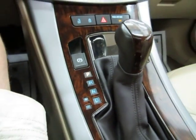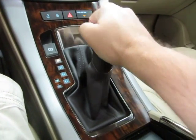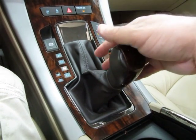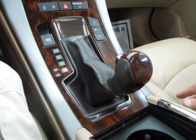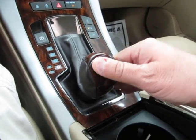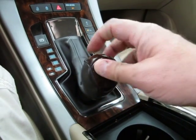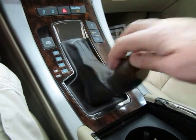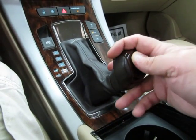So let's see here. We're in park, reverse, neutral, drive, and that's where you drive it 99% of the time. But if you want to put a little sport into it, you push the lever over and you can tap up or tap down to make it shift manually. If that doesn't interest you, leave the lever here and the automatic transmission will shift for you.